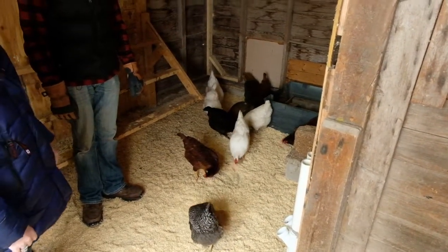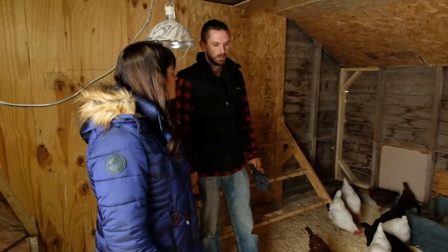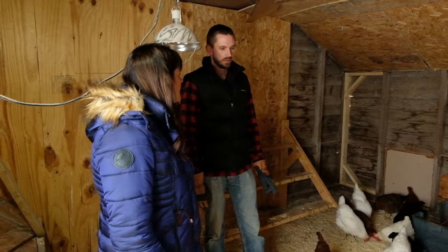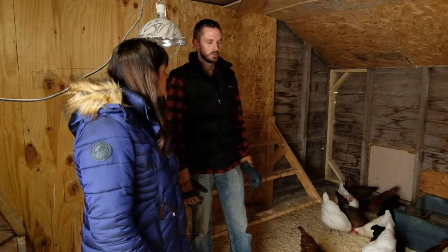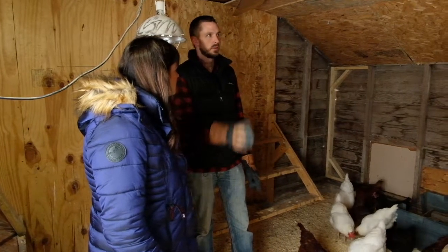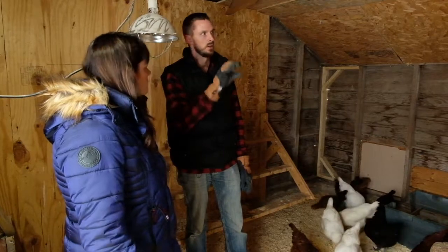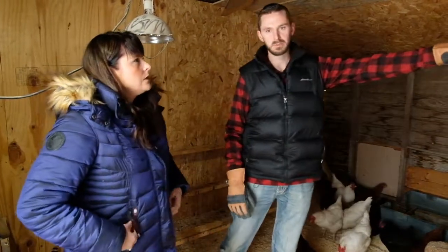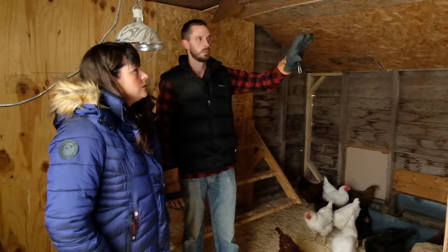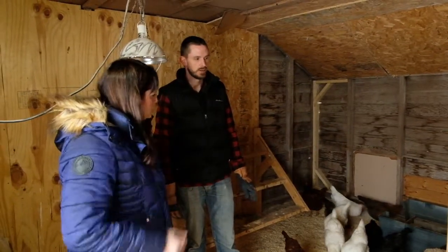How about predators? Do you have any trouble with rats or coyotes? No, we haven't had. I think we lost one to a fox, but we never found her. That was last summer. As far as the predators go, we do have the sealed outside run area. And then in here, there's the chicken wire up top, so they still get ventilation, but it keeps anything that would come in out. So with that, we haven't had any problems with anything.